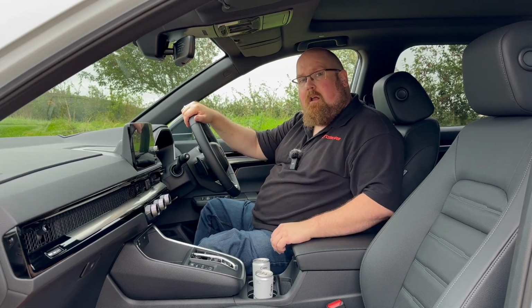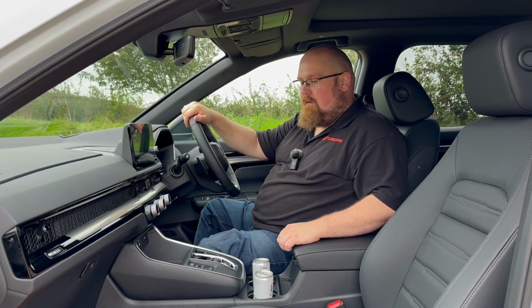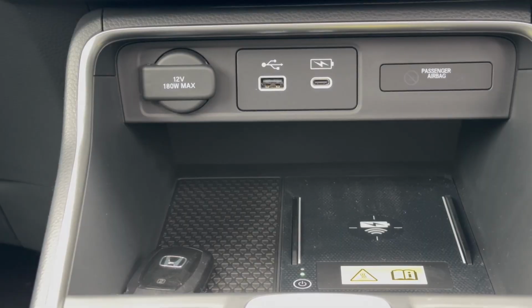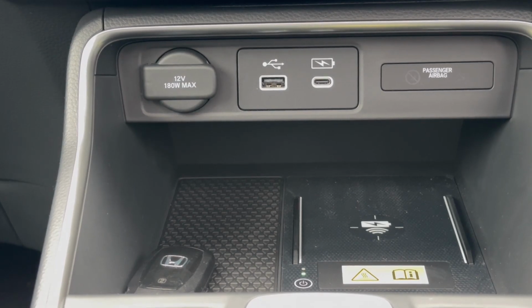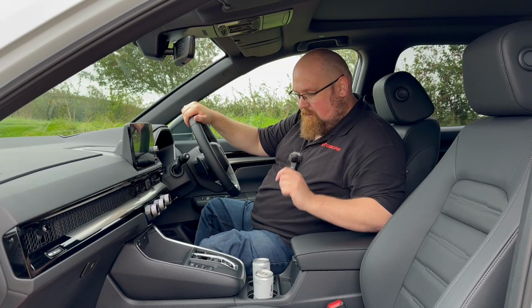We can get a medium to large size bottle of drink in there, but they're not lined with any fabric, so loose items will rattle around a bit. Now, here up front on the center console, we have got a wireless charging pad, and there is a little bit of space surrounding it where you can put perhaps a wallet or some keys, and it is actually rubber lined, so I do like that.